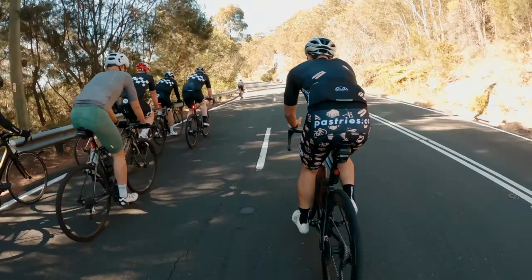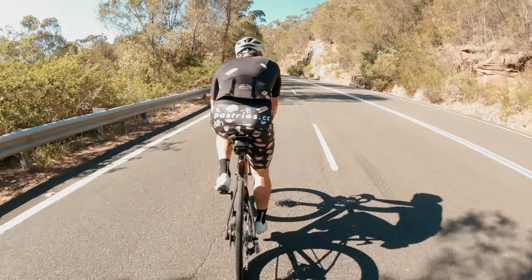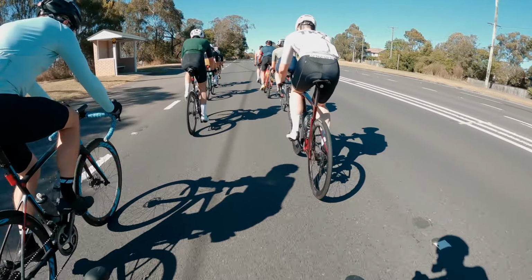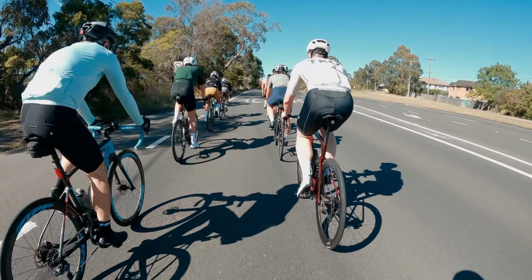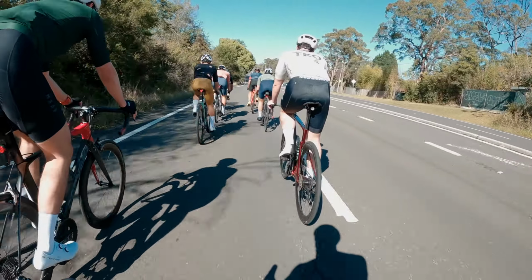Now I've got to say, it's a pretty awesome feeling when you're just with a group of friends, you're all riding really strong, everyone's taking good turns on the front, and you guys are just flying. And this was one of those days, just a beautiful spring cycling day in Sydney. Nice cool morning, the sun was out, everyone was cooperating well, and we were absolutely flying. I told my fiance that I'd get home by 10:30 and it looked like we were easily going to make that. So here we go.